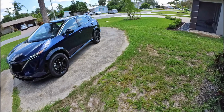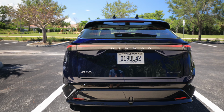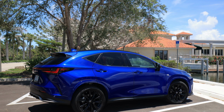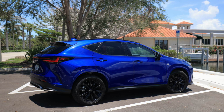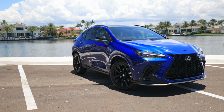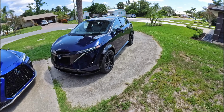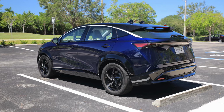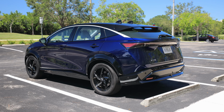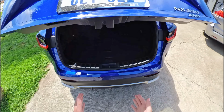I am not a big fan of this one, but you could also change it out for a different paint color here on the Ariya, so I don't want to fault it too much for that. And Lexus has some of the best paint colors, especially in their sporty models out there on the market. So the Lexus is far more aggressive if you like that sporty design. The Ariya is a little bit more svelte, more aerodynamic, a little softer overall.